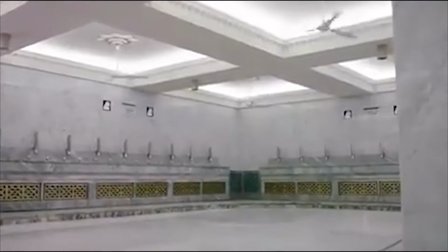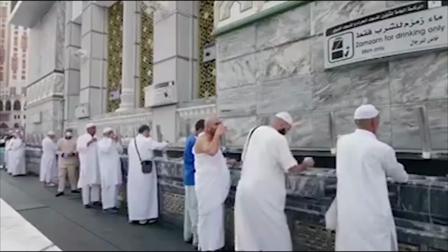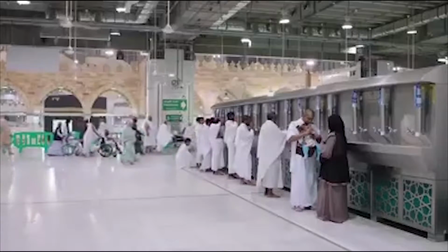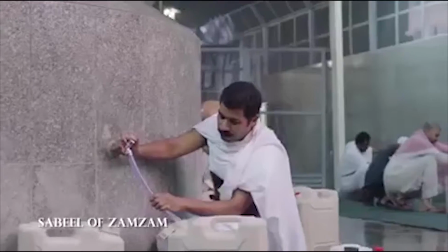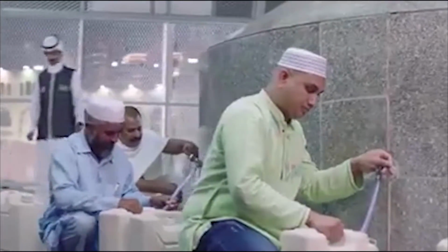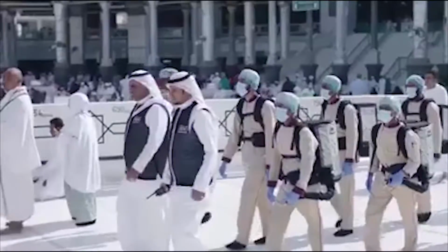Fixed drinking fountains are distributed inside and around the Grand Mosque in Mecca and the Prophet's Mosque in Medina, including all piazzas and floors. Additional cool water tanks are made available during seasons. For the convenience of worshippers and visitors, the Sabil, located in the eastern side of the Grand Mosque's piazza, is assigned for on-the-way water filling to mitigate the crowds.